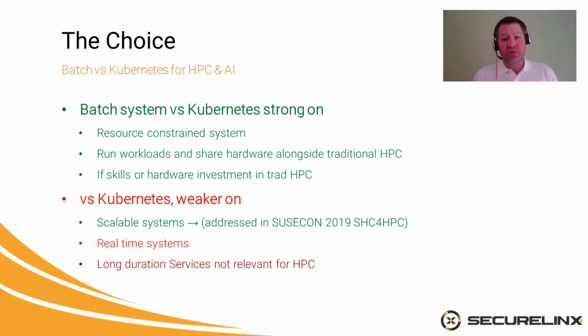The choice there was between batch and Kubernetes. We were seeing really the workloads more alongside the AI training were what people were looking at when we were initially scoping this. So AI training is probably more suited to batch workloads. Allows you to run these workloads and share alongside traditional HPC, given that that was the main target audience. And again, coupled with the existing skills, there's no need to skill up to use the Kubernetes.